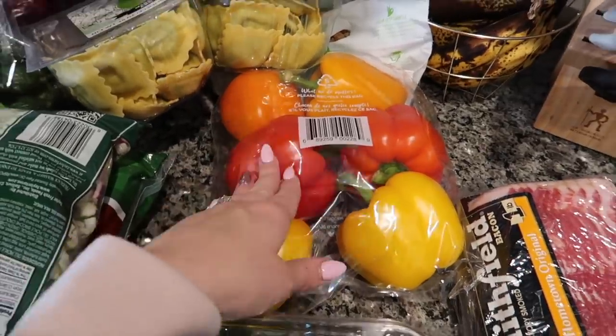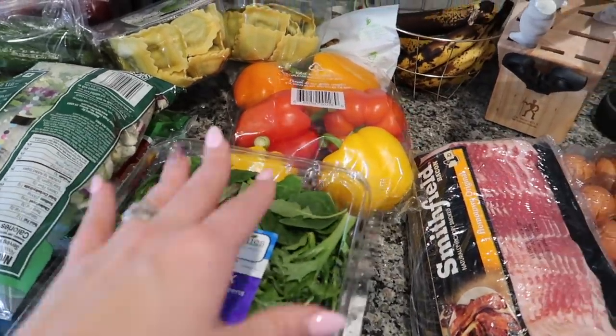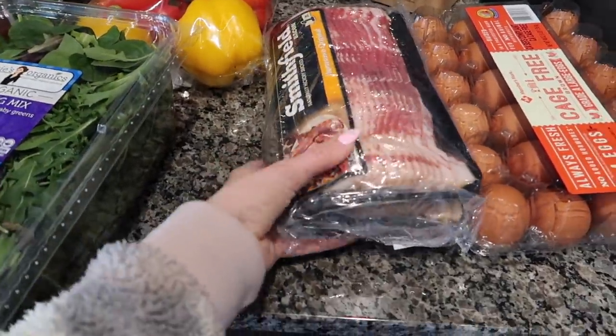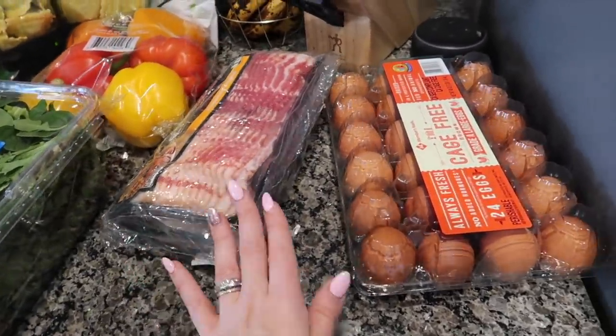I also picked up some bell peppers. That way we can make stuffed bell peppers again, because the kids really enjoyed that last time. So did my husband. And then I got some more of the 3-pack of bacon. I love freezing it and having it on hand.